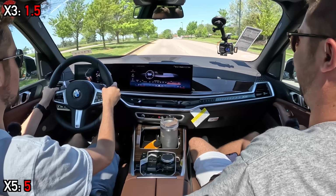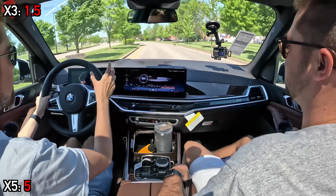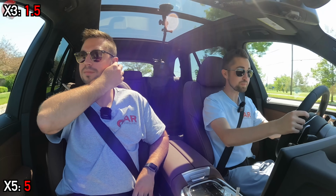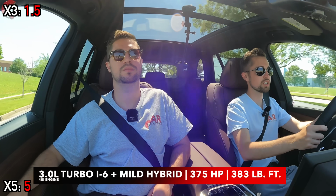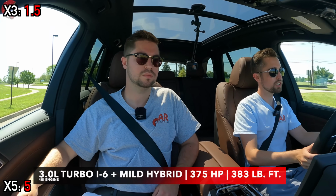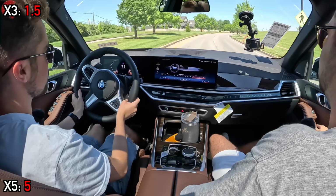Alright, there's a quick jab of the accelerator in the X5 40i. So this is the base powertrain, but it's really anything but basic. We've talked about this in past reviews, but it really is a lovely powertrain. This is the B58, the 3-liter turbocharged inline 6-cylinder. We added the mild hybrid component to that last year. And altogether, power output is 375 horsepower and 383 pound-feet of torque, which is plenty for a vehicle like this.